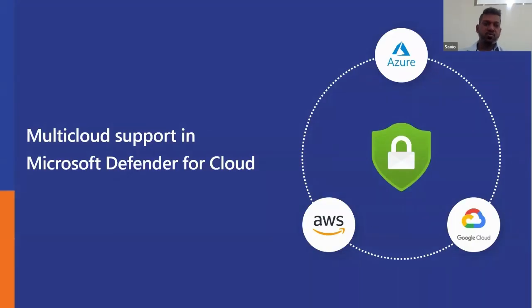So multi-cloud support is what we are saying Microsoft Defender for Cloud is bringing you. We are not just looking at Azure workload protection, but also multi-cloud providers like AWS and Google.